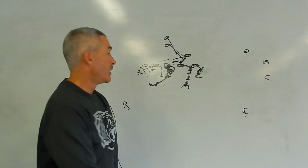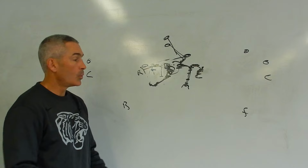I end up playing the frontside A-gap, he's in the backside A-gap, we're still center fits. So that's why I urge those D linemen. It's not the end of the world if you get reached because we got linebackers to make it right.